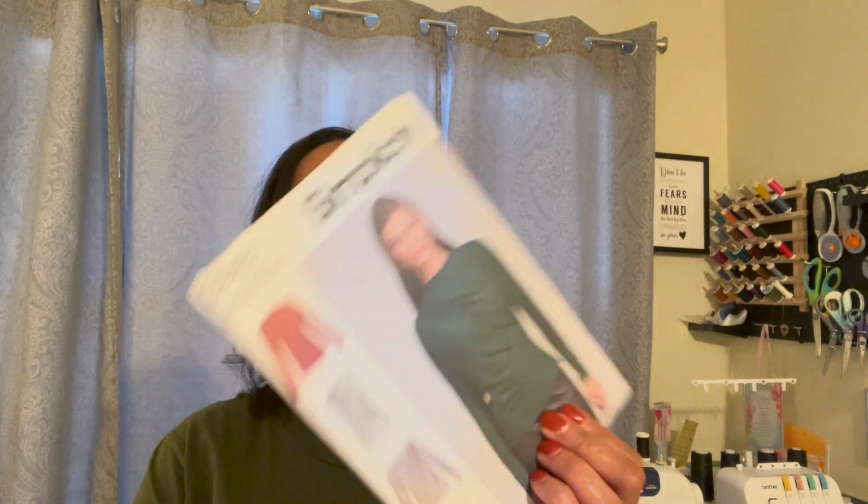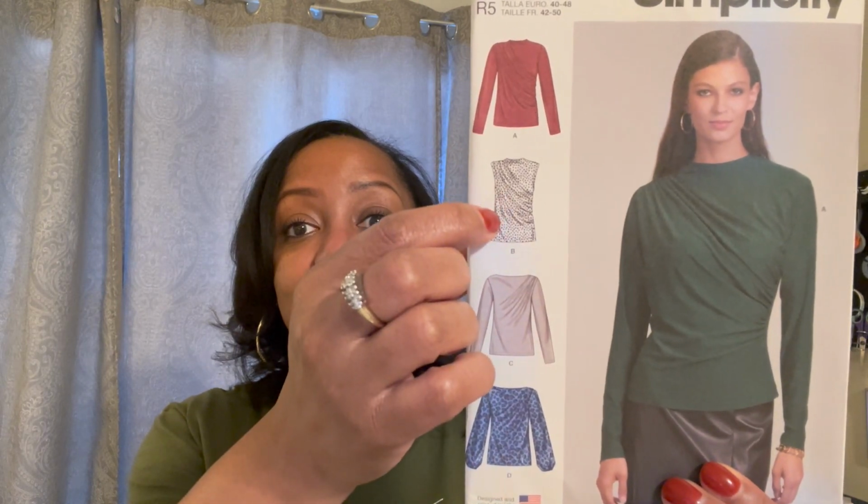Now, the last one that I got is actually an old pattern, and I don't think that I have this. I said I don't think because I don't think I have it. I might, but we'll see. This is Simplicity 9451, and I got this in size 14 through 22 based on the bust measurements, and I just thought that this was really cute. Now, I really can see myself making this. I love the no sleeve version. I love the different sleeve variations of this. I love the gathers of this in the front.